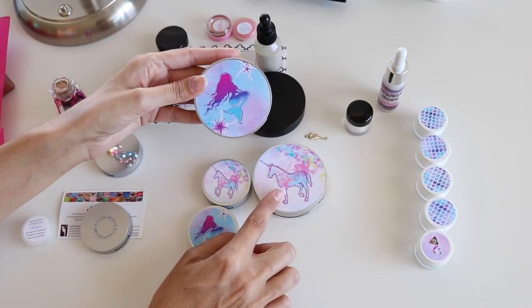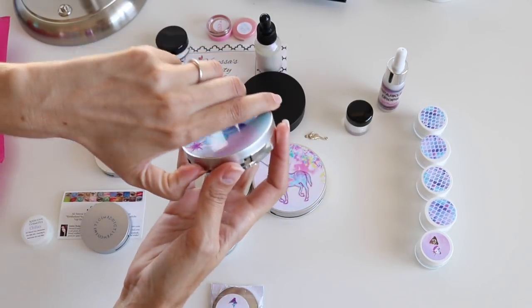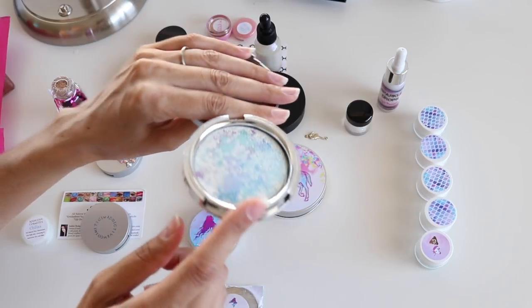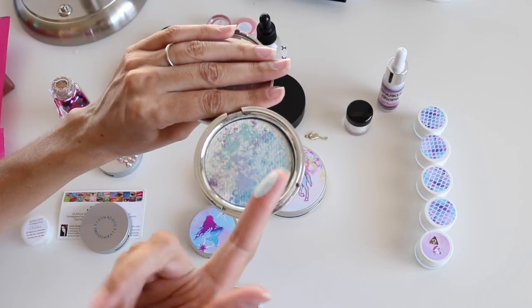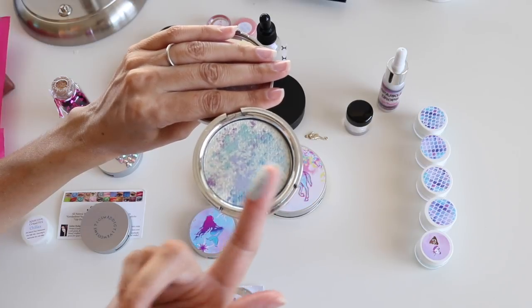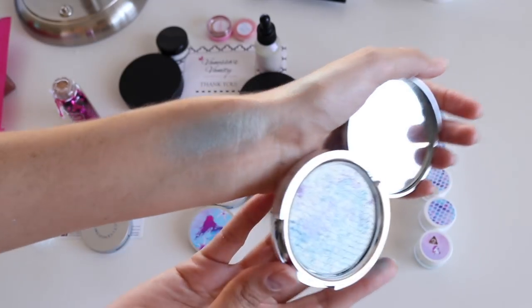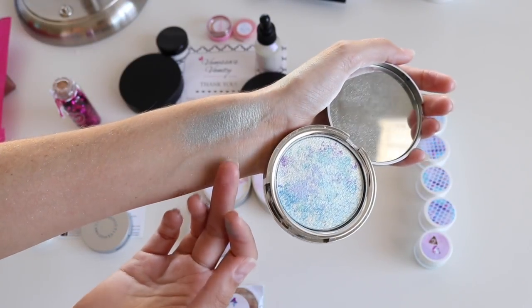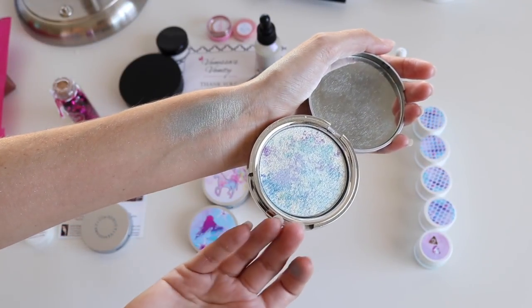All right, these are two large limited edition compacts from Luxe Beauty. And let me show you this one first. This is what mermaids are made of. And it's got teal, it's got gold, like a really pale gold in there. Okay, we'll do a little swatch right there. So you can see it's got that teal color to it. It is really pretty, but it's just not one that I would probably be reaching for very often.